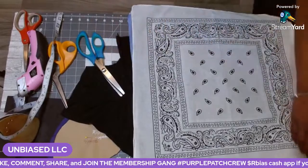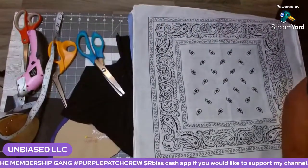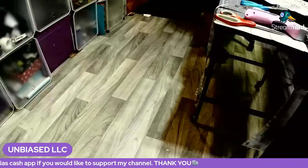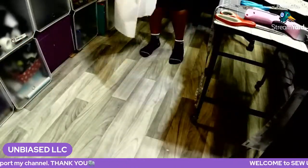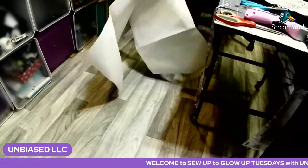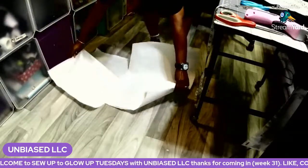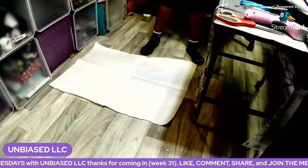Okay, so let's go to the floor and let's show you guys what we're going to do from that point. This should not take long, but y'all know me, so. Okay, so I'm going to just put me some paper down just because I'm working with the white bandana, and I don't want it to get messed up, even though the floor is semi-clean, okay?